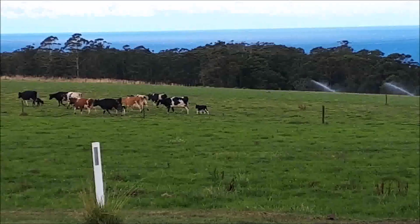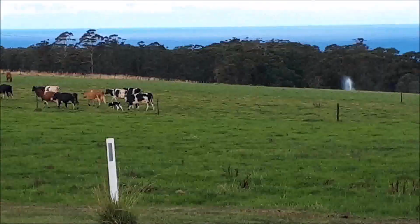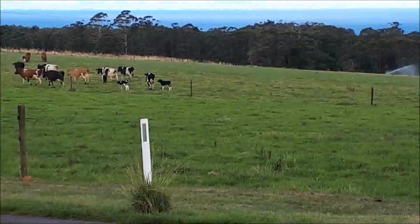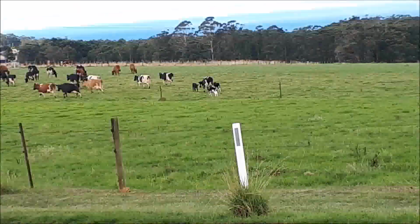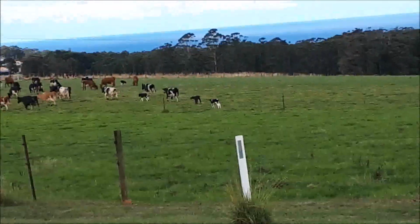Yeah, that's better, lighter. Oh, the cows. I mean babies, and look how many babies we got. 1, 2, 3 there. I'm not quite sure how many more. Look at them.